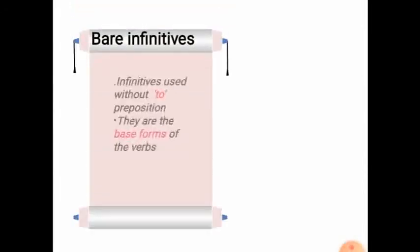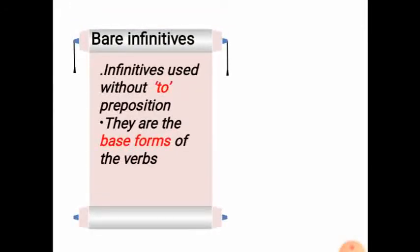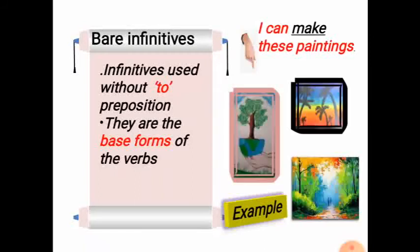Now let's understand about the bare infinitives. Bare means nothing. This tells us that there is no preposition in front of the base form of the verb. That means the base form of the verb does not have the preposition to. So infinitives used without the preposition to are called the bare infinitives. Therefore, they are the base form of the verbs. For example, I can make these paintings. So here it is said that I can make these paintings.